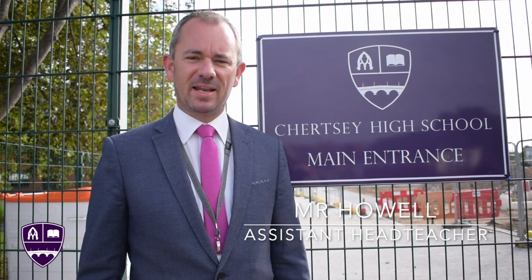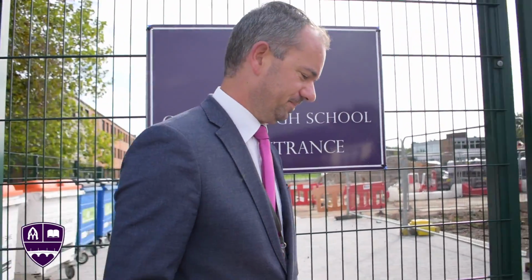We're at the main entrance to Chertsey High School, and for the next few weeks we'll also be using the Abbey Rangers car park as another route in. You will need to then leave the car park and walk around the main road to enter through these gates. Let's go through together.